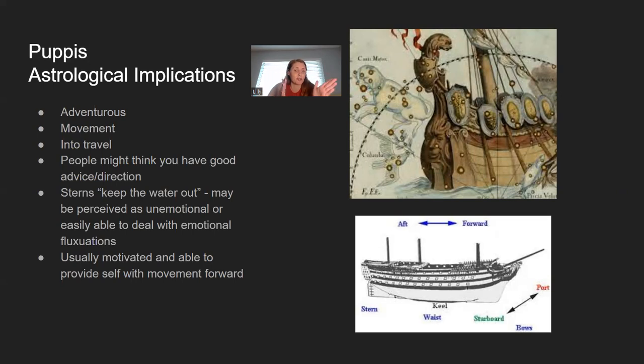It's just not going to be a straight path, maybe like their opposite, a Capricorn might take. All right, so into travel, people might think that this person has very good advice or direction. Sterns keep the water out, so even though this person may have Cancerian energy, they might be perceived as unemotional or easily able to deal with emotional fluctuations, which would be a really positive thing to have, I think, helping somebody with Cancer energy navigate those emotional waters. And then usually motivated and able to provide self with forward movement.